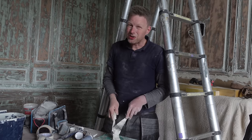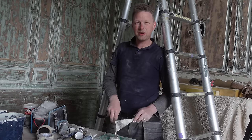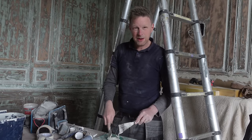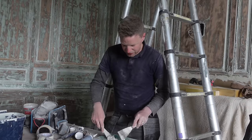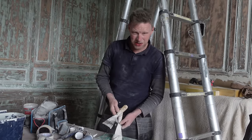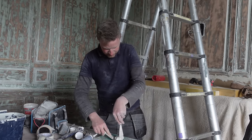I've got this mixed because you don't really get that much time once it's mixed. You probably have about 5 to 10 minutes once it's mixed and then it starts going off. So I'll pass this on to Mum and she's going to have to get filling now. It's on that lip. I put it on there.